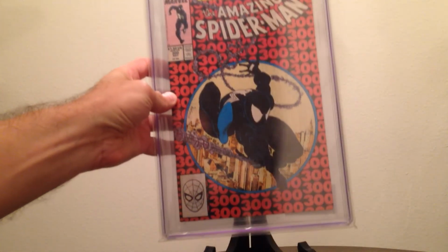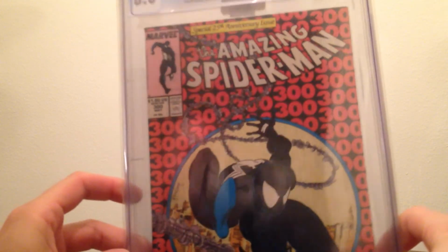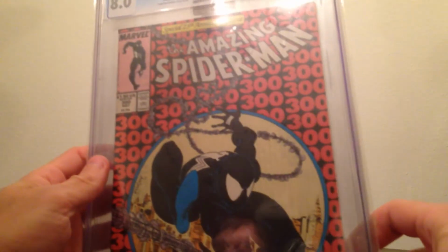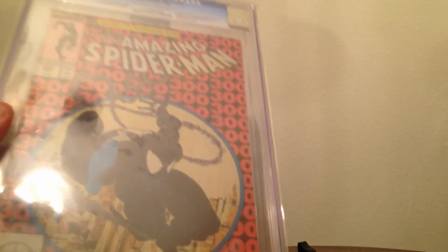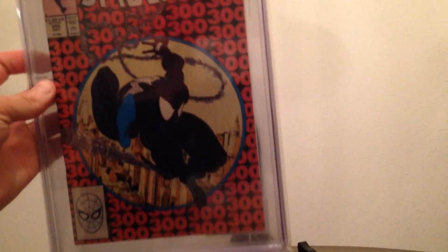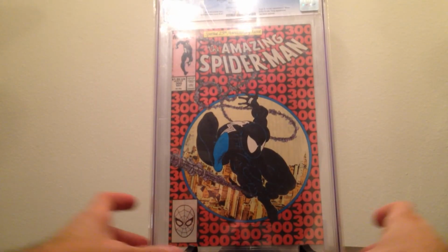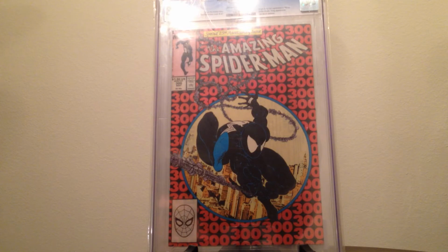It is, of course, the first full appearance of Venom, and it is also the very first slabbed comic that I have ever owned. It is an 8.0, so it's not perfect, but I really don't see a whole lot wrong with it. I just think it looks really nice, and I'm not really sure how to display it because I don't have a lot of display room, but the moment I do, it'll have a place of honor. So it's something I'm really happy to have in my personal collection.